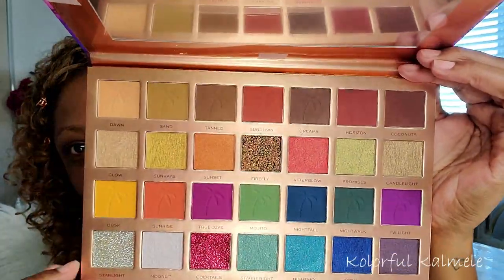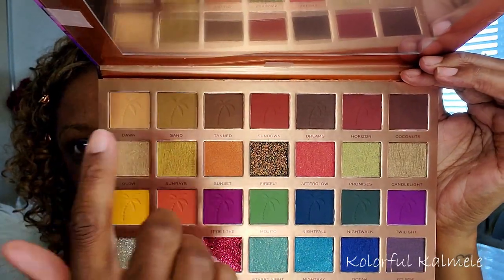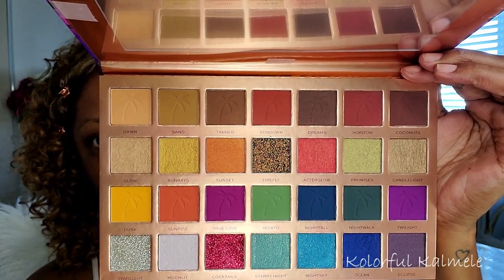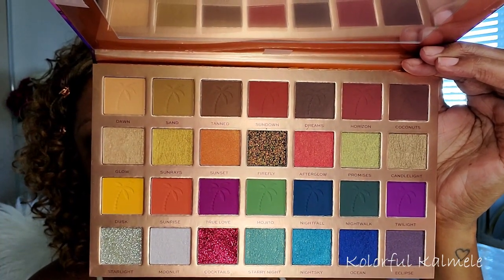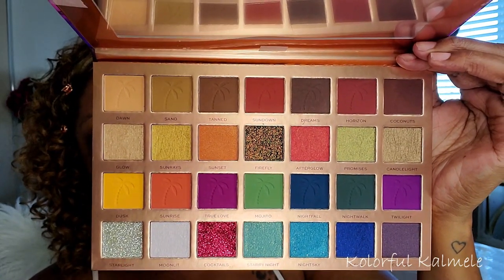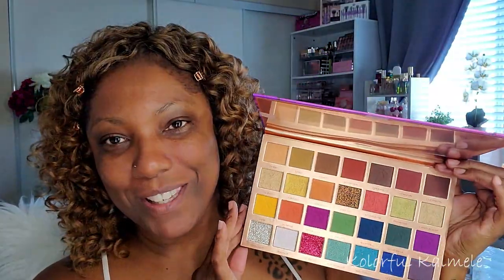No idea. So it looks like there's rows of mattes and rows of shimmers. The top row looks like it's all beautiful, warm tone, neutral mattes. Second row, some beautiful shimmers and a glitter, it looks like. Next row, beautiful, colorful mattes. Oh, I love that row. And this last row, some more beautiful shimmers and glitters to play with. So yeah, I'm excited to play with this. I have no idea what I'm gonna do, but hopefully it turns out it looks like a tropical twilight.